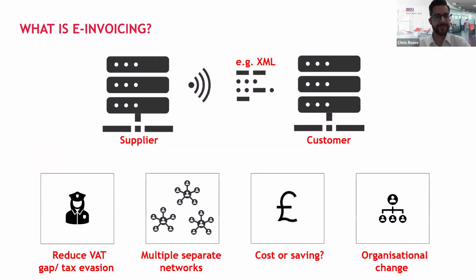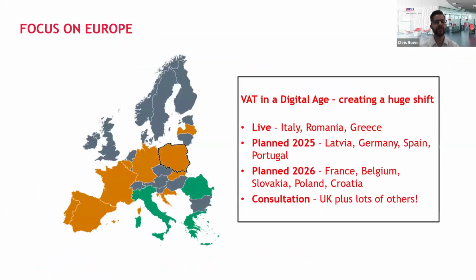And if we go to the next slide, looking a little bit closer to home, in terms of Europe, that picture on the slide is from the BDO Global website, where we've got quite a handy e-invoicing tracker. So it's probably worth checking that out. But what's driving the change in Europe is VAT in a digital age, also known as VIDA. And this is across the EU. Again, a series of reforms as we look to keep pace with a digital age. And by 2030, it's going to be mandated that e-invoicing is going to be used for cross-border intracommunity supplies, again, to combat fraud, because the VAT gap in the EU is significant.